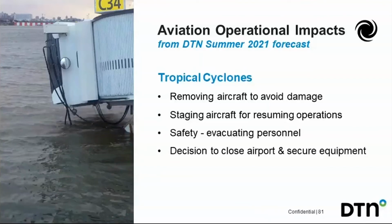We talked a lot about tropical cyclones from the aviation side of the house. It's really about removing aircraft out of the cyclone's path so they can avoid damage, right? And then just as soon as the storm departs, getting the aircraft back into the airport that was impacted so it can resume operations safely. Another key impact related to tropical cyclones is the safety of our personnel. We want to get those employees out of harm's way and then position them back to reopen our operation. And then finally, when do we close the airport and get the on-site equipment removed?